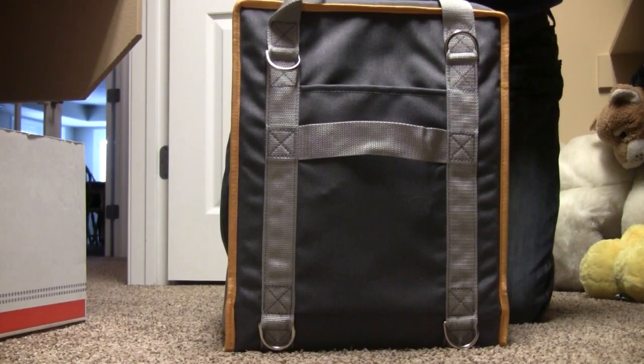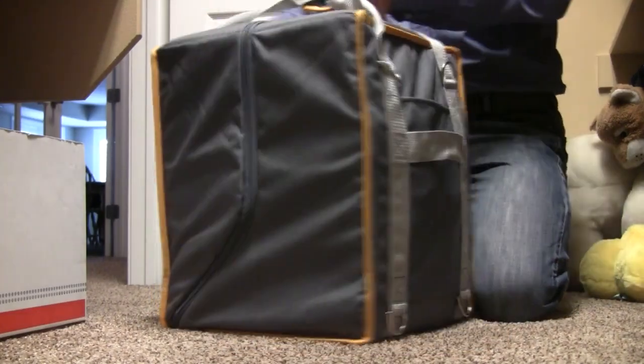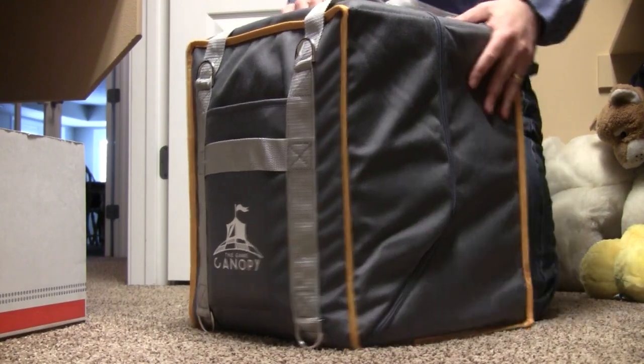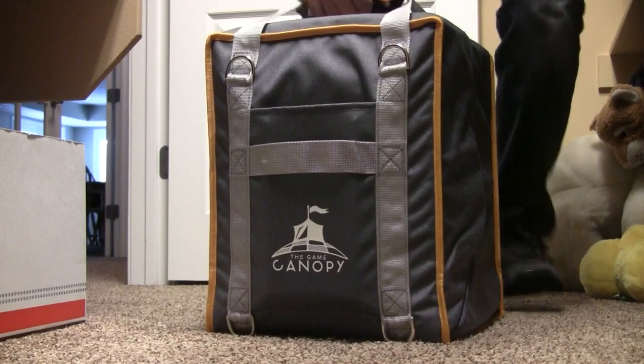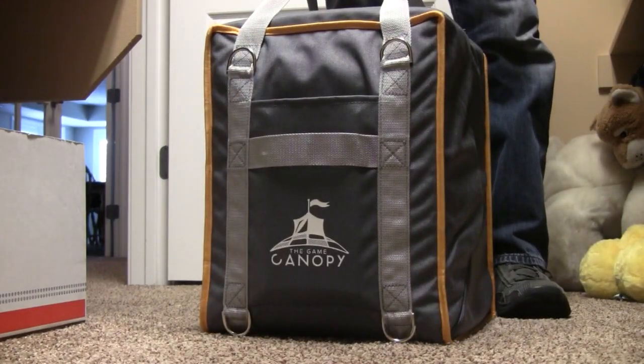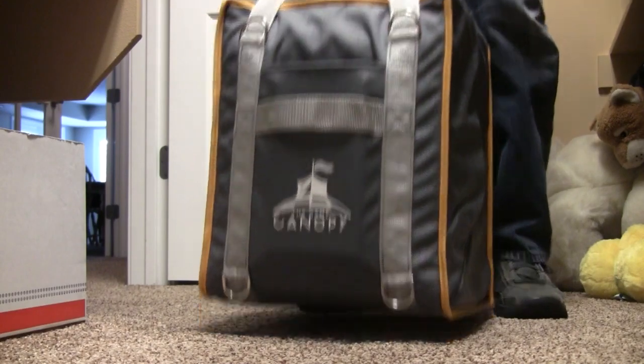So with that, we'll go ahead, get our bag all ready, and we are ready to head off to game night. Let's see, we got 7 in the center and 3 on the outside, so we got 10 games to choose from tonight. All right, have fun.